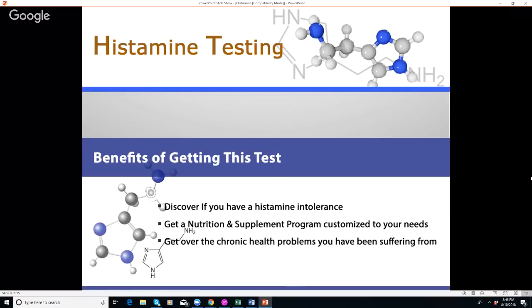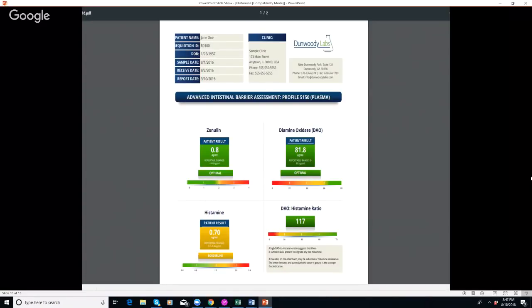Now you can get tested. We have a great test. It's our histamine testing that you can find on drjockers.com. And I do have an article that goes with this video where I go over the testing. But basically, it's going to look at your DAO enzyme activity. So you can see on this sample copy here, this person's in the optimal range. It's also going to look at zonulin. Zonulin is a key compound that has to do with the integrity of the gut lining, because the higher your zonulin levels on this blood test, the more is seeping through the intestinal lining. So it's a marker of leaky gut.